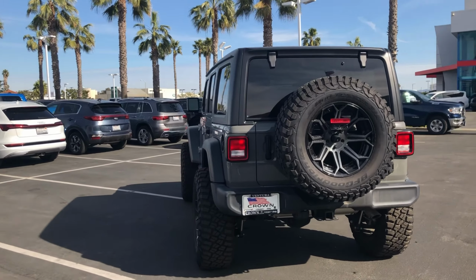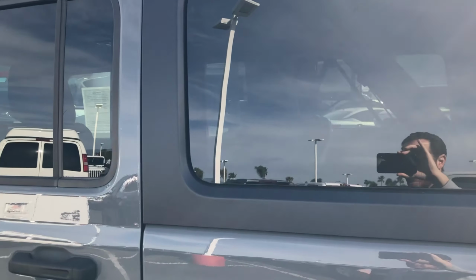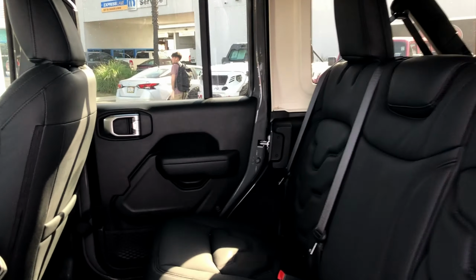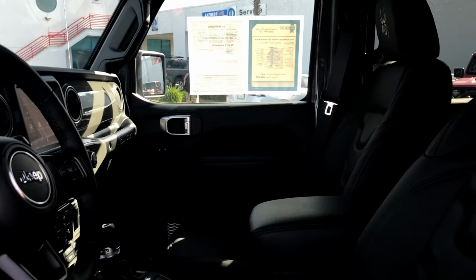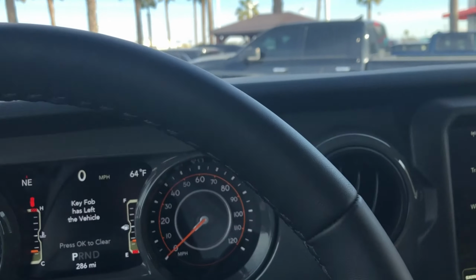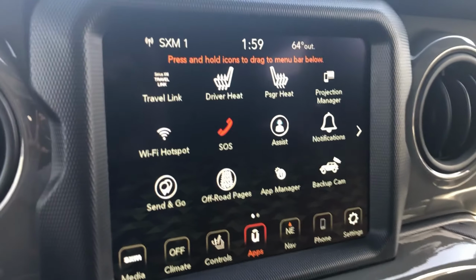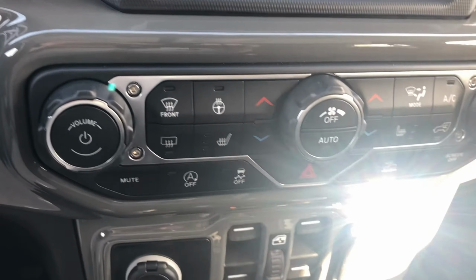Equipped with a 3.6 liter 6-cylinder engine and an 8-speed automatic transmission, this car is a clean Carfax and equipped with a lot of cool features such as dual AC temp controls, 4x4 gears, remote keyless entry, steering wheel audio controls, a Mopar satin black grille, a 3-piece removable hardtop, Apple CarPlay and Android Auto, and much more.